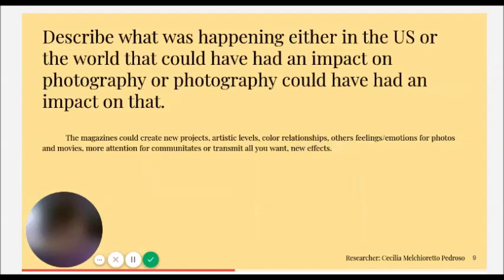The magazines could create new projects, artistic levels, colors, relationships, other feelings, emotions for photos and movies, more attention to communicate or transmit all you want and new effects.